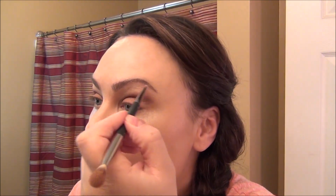That's the other thing too. I know there's a brush for this, but as long as you get the desired effect, I'm okay with it. I'm okay using whatever brush. And there's that. Onto eyeliner.